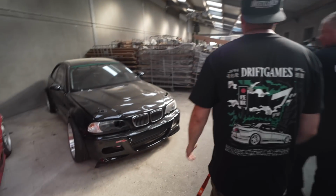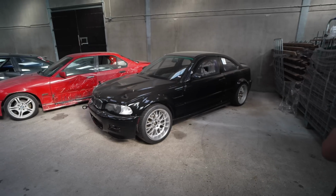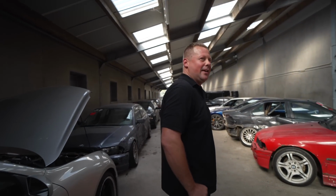This BMW. Oh, hold on. You thought this was standard. I just had a look at it now. It's not, is it? Yeah, we basically had an idea and built this. We found the caged shell and it accidentally turned into this in like 3 weeks.